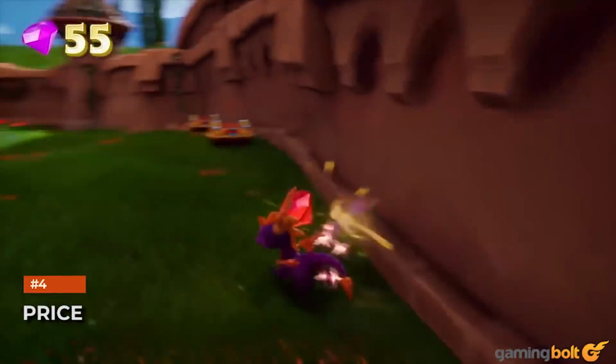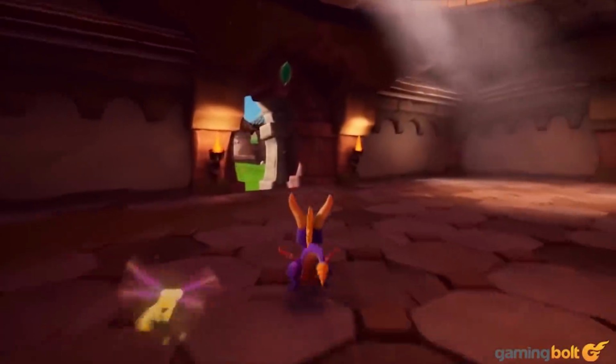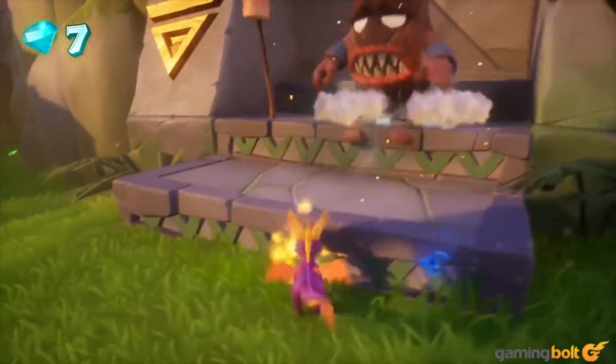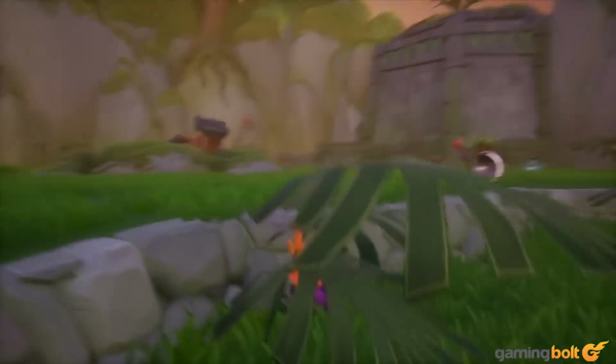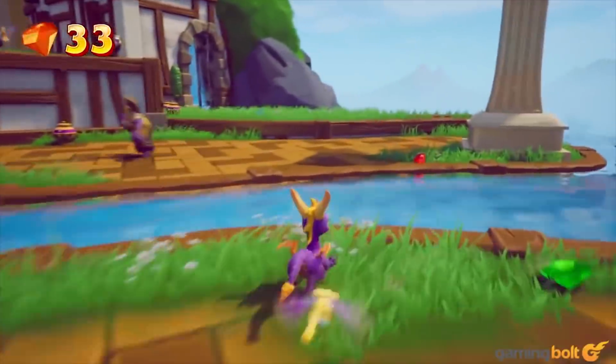Price. But here's the best part about the package. While $60 is still the standard price we see for most video game releases, Spyro Reignited Trilogy will be sold for $40, just like Crash Bandicoot Insane Trilogy. 3 amazing platformers, fully remade, for just $40 is a very, very good deal no matter how you cut it.